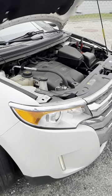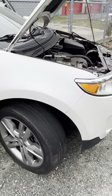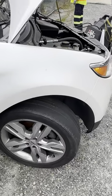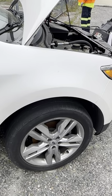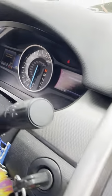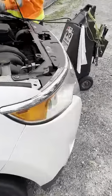Sounds like she started right up. That's forward. And reverse. That is your last vehicle, the 2013 Ford Edge.